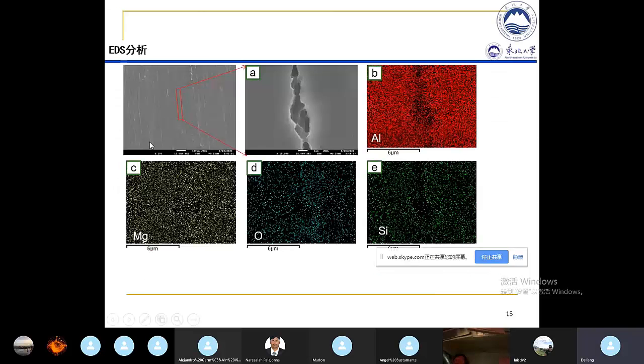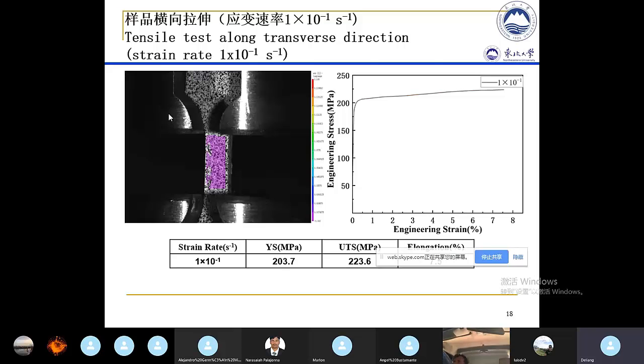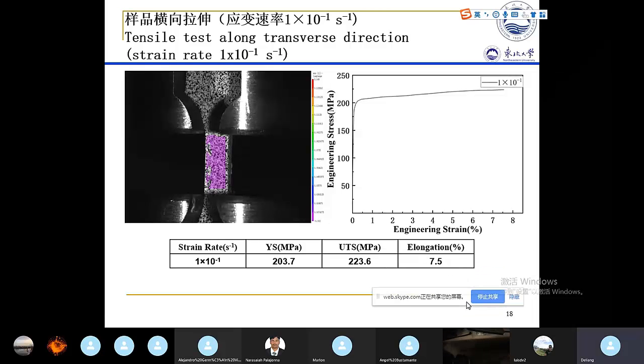There's the alignment, like the chips aligned along the extrusion direction, and so we wonder what the mechanical property of the material is like along the transverse direction, in other words, along the direction perpendicular to the extrusion direction. So for that, we studied the tensile property of the specimens cut along the transverse direction.